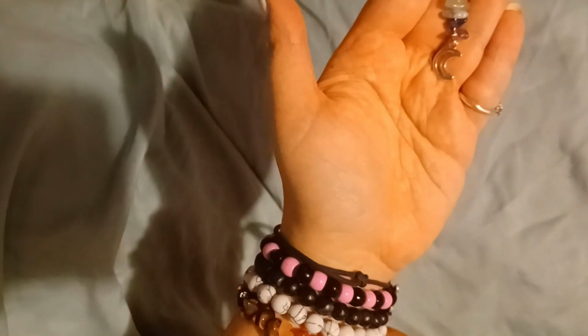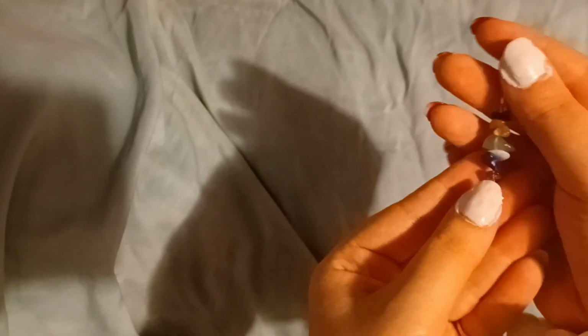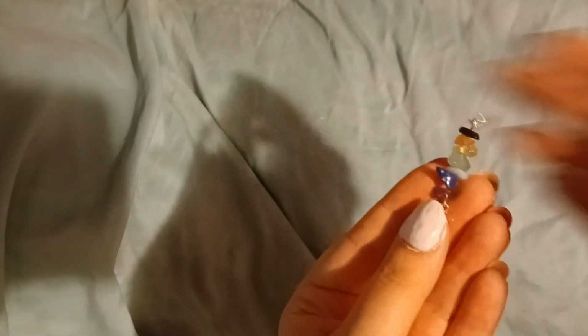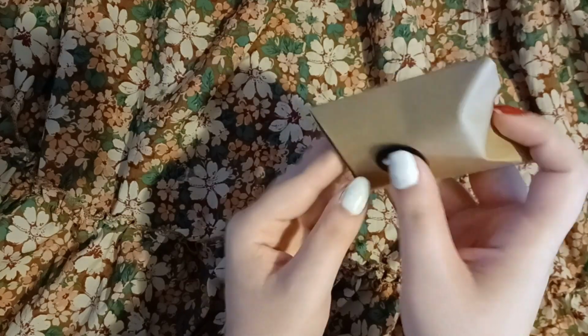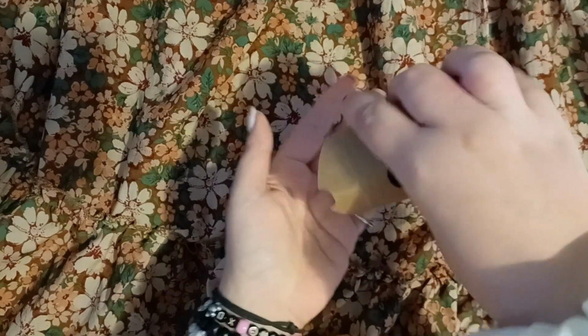I think it is at least close in color, if not exactly, to this bracelet I got from one of my advent calendars last year. But regardless, that is a very pretty charm. So I will find a safe place for it, and hopefully I'll be able to find a way to use that as well soon. 14 is another larger gift that doesn't move around at all, so those are always fun.